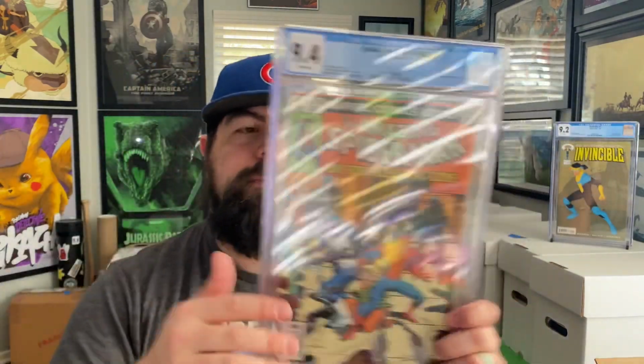I got the 9.8. 9.4. That means it stayed the same. But I'll double check, and I'll have the photo, so we'll see the photos. 9.4 on the second copy of that.